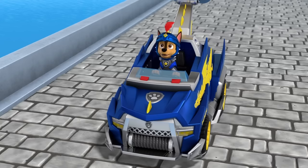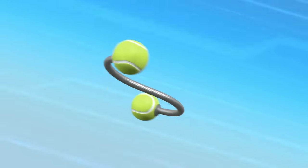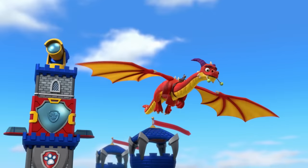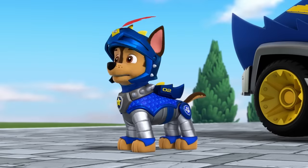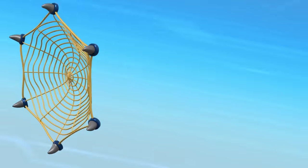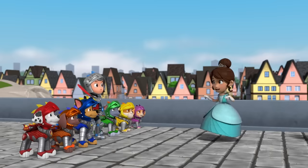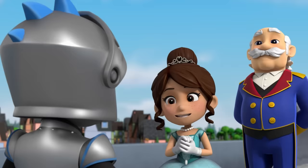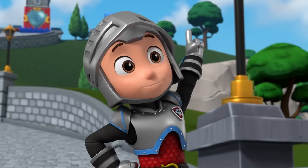Hey, Sparks! Wanna play fetch? Ruff! Bola Launcher! Ruff! Dragon Net! Gotcha! Rescue Knights, thank you! You saved the day! Whenever your bridge is broken, just yelp for help!